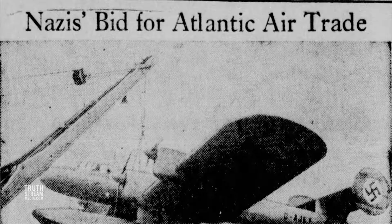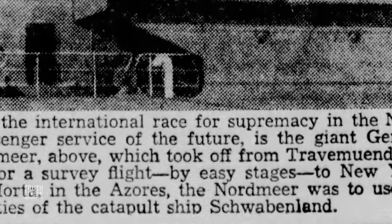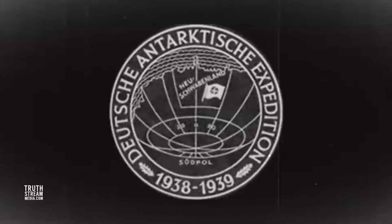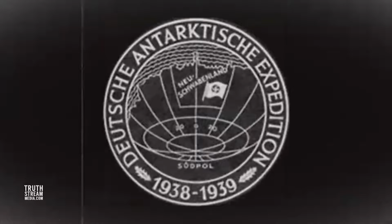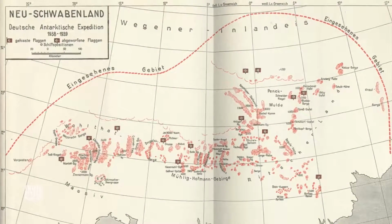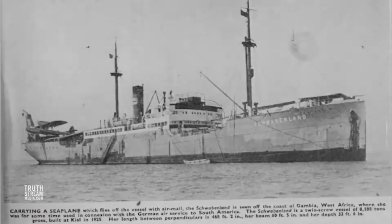Hitler's right-hand man, Hermann Goering, personally signed off on Germany's third expedition to Antarctica, and its first since before World War I. This became the infamous New Schwabenland Nazi expedition, launched in 1938 and completed officially in 1939, just before initiating war with Poland. It was to be a secret reconnaissance expedition, with only 33 members plus the ship's crew.